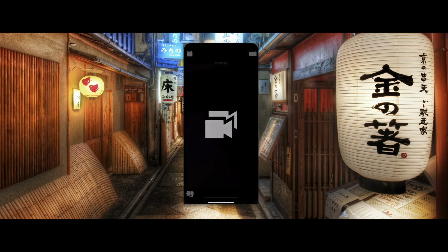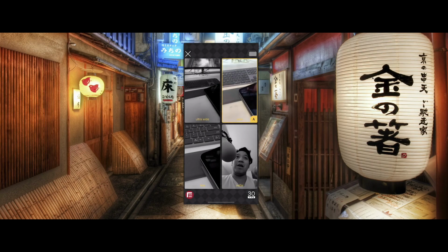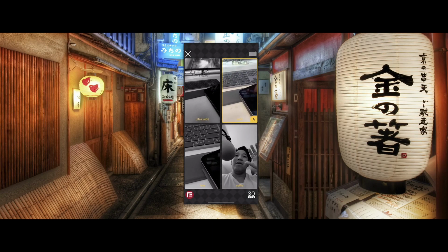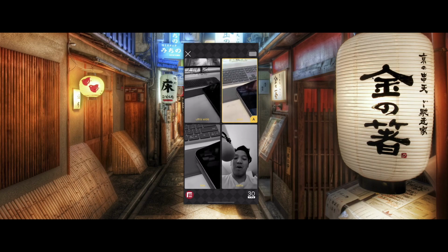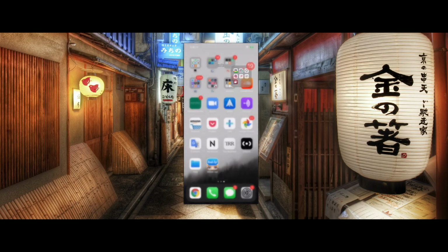Last but not least is Double Take. This is an app that came out recently. It allows you to do really cool stuff with the latest iPhone. It allows you to take multiple views and angles using all the different cameras, or the lenses, that are in an iPhone. So the ultra wide lens, the selfie camera, the telephoto lens, all at the same time.